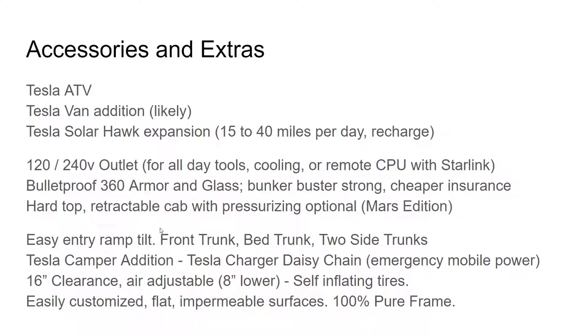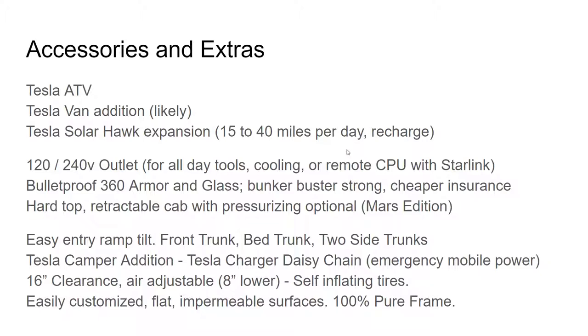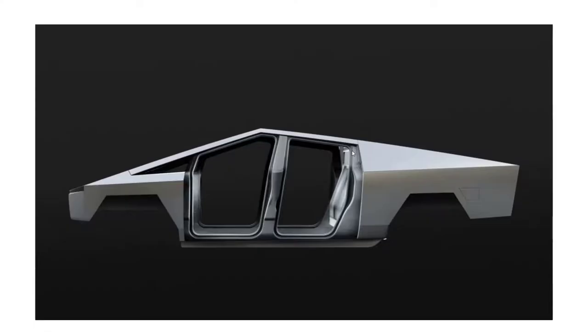Air adjustable inflation, so you can lower it to about 8 inches. Self-inflating tires, which is similar to a Hummer. Easily customized, flat, impermeable surfaces, 100% pure frame. So I just want to emphasize that again. You can just tell how easy it's going to be to paint and draw on this vehicle. You can just tell that there's nothing to be dented here. No real scrapes to worry about.